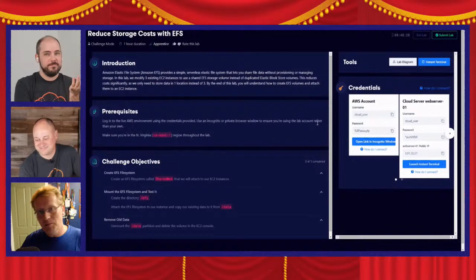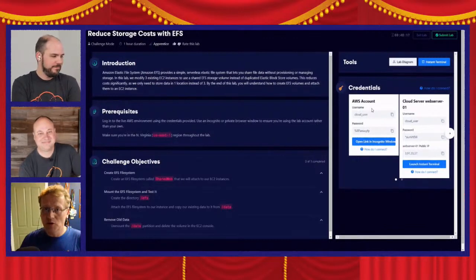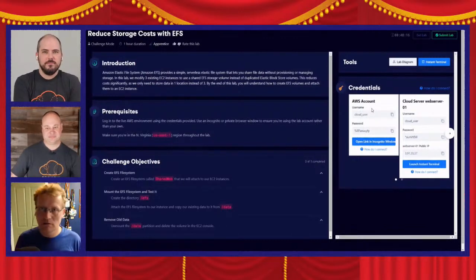So to enter the AWS console, that's called the portal in Azure.